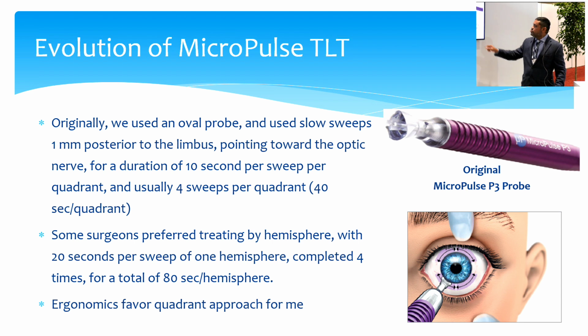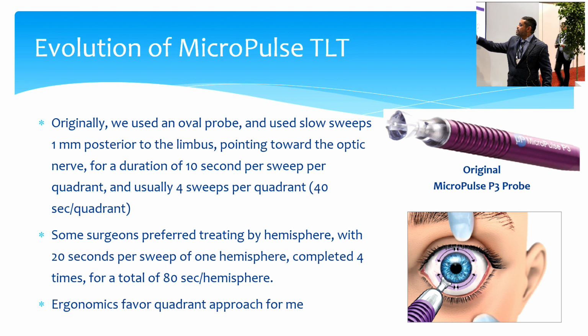Other surgeons prefer treating by a whole hemisphere, and in that case you would go across one hemisphere in a slow duration of 20 seconds per sweep, and then come back and do that 4 times for a total of 80 seconds per hemisphere. Ergonomics for me and many surgeons favors a quadrant approach, mostly because when you're in a particular quadrant, that limits how much you're having to rotate and allows you to maintain flattening of the probe along the limbus.